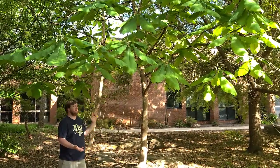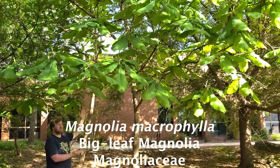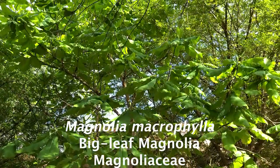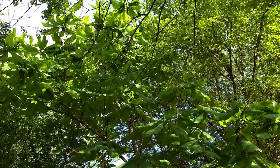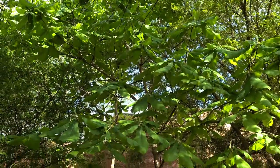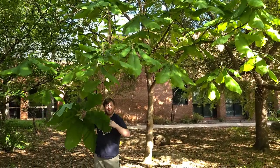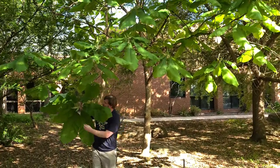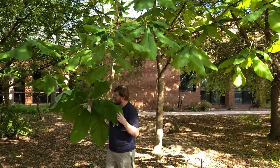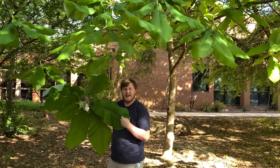All right, so this is one of my absolute favorite plants, Magnolia macrophylla. This is in Magnoliaceae, also known as the big leaf magnolia. I imagine you can see why already, but just in case, I'm gonna pull a branch down just to show you guys. So, this is the big leaf magnolia, absolutely massive. This is a flower bud, so this will be open probably in a few days. For those of you that may be joining us on the tour, hopefully you can catch this in bloom.